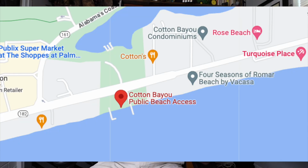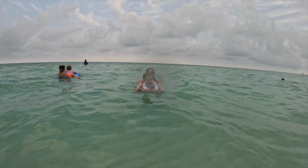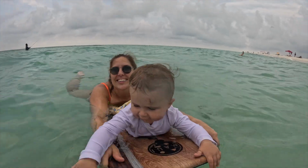So the last one is Cotton Beach. It's a public park right there. If you come from Pensacola, it's on the left. It's got a great access point for parking and bathrooms, etc. One of the things about finding beach access is: does it have bathrooms and showers, and on a really packed day, can you find a parking spot?